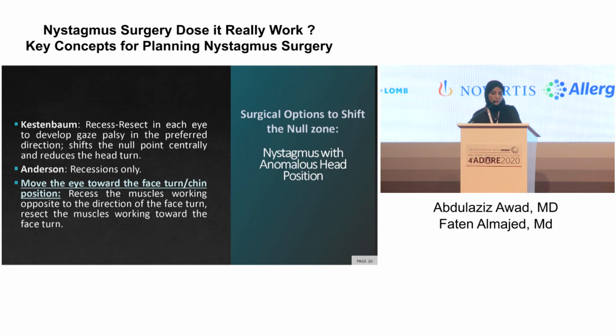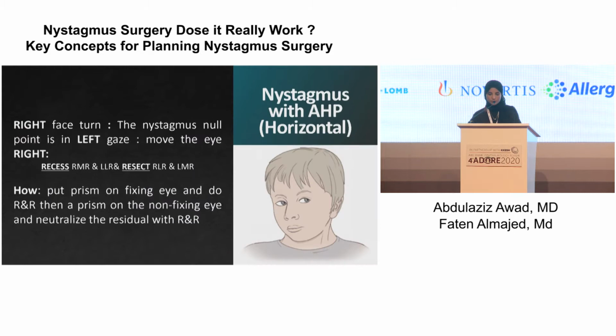So we move the eye toward the face turn or chin position, recessing the muscle working opposite to the direction of the face turn and resecting the muscles working toward the face turn. For example, for a right face turn, the nystagmus null point is in the left gaze. We should move the eye to the right, recessing the right medial rectus and left lateral rectus, and resecting the right lateral rectus and left medial rectus. How do we do this?